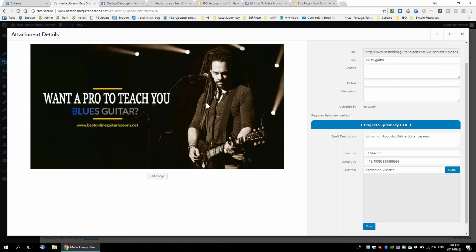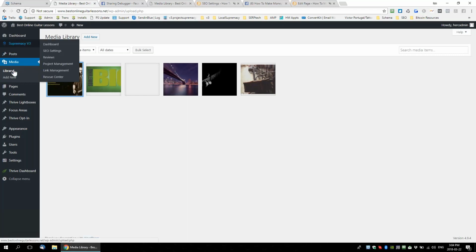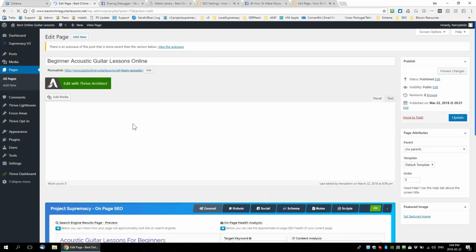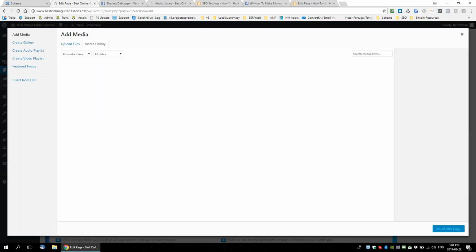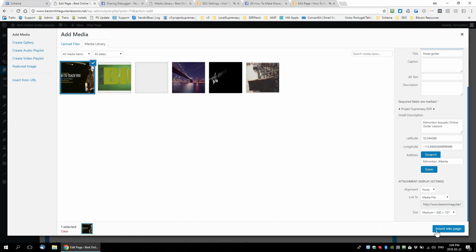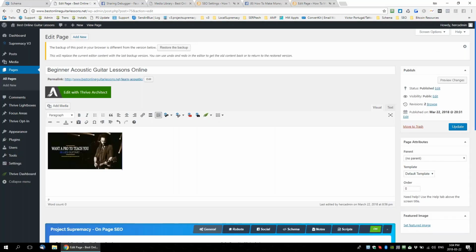Right now this image is saved. I can take this image and put it on that post or that page or wherever I share that image URL, and it will have EXIF data loaded into the image. So now I'm going to add media, this one, which has the EXIF data already filled out. I'm going to insert it into the page, boom. Now if I was literally targeting a page that was Edmonton, Alberta, what do I have now?